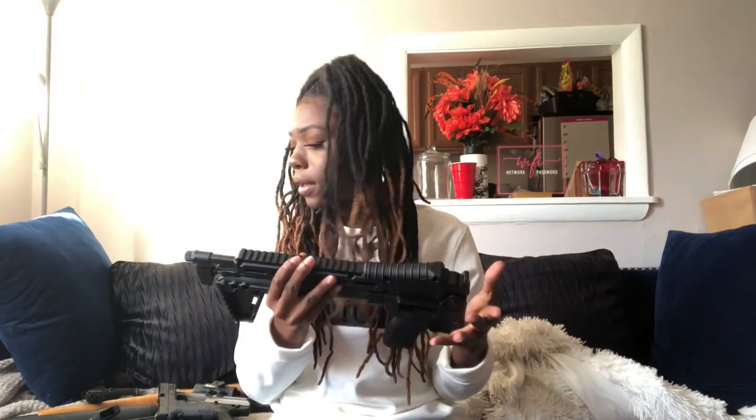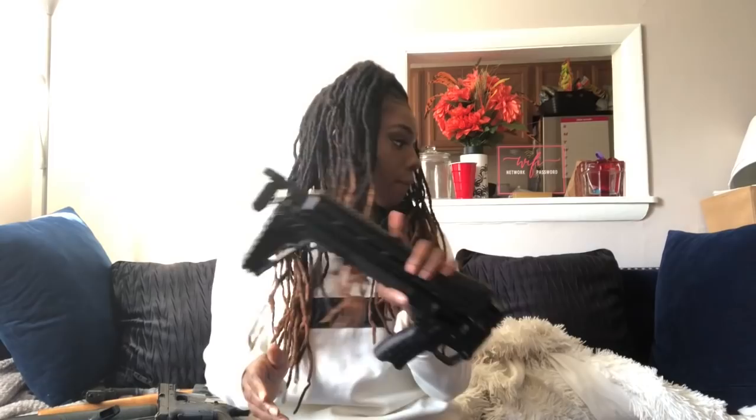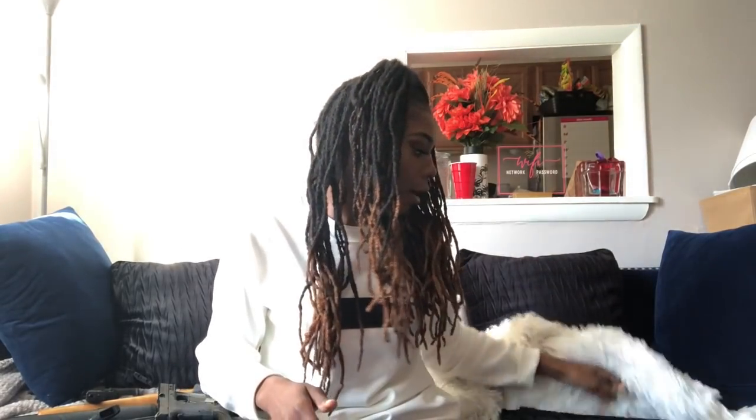What else? It does have a safety on it, so red means dead, and when it's black on this side, that means it's good to go. And like I said, this is a collapsible, so it does close, which is really good for safety. If you have kids or whatever the case is, this is really good for safety. So this is my first ever firearm that I purchased.